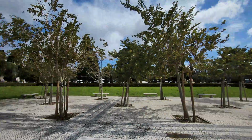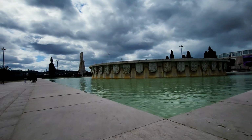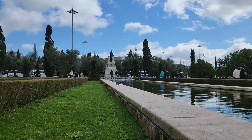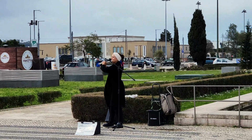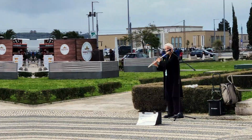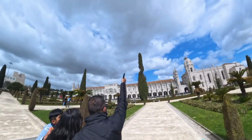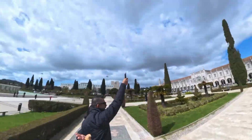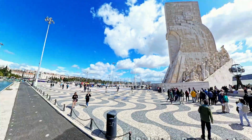It's a beautiful garden surrounding a big fountain. Take a moment to enjoy the panoramic scenery opposite of the banks of the Tagus River. The other side has the ginormous Monument to the Discoveries.